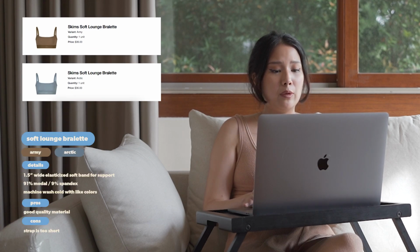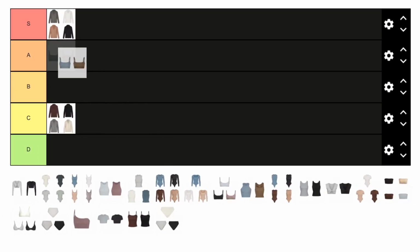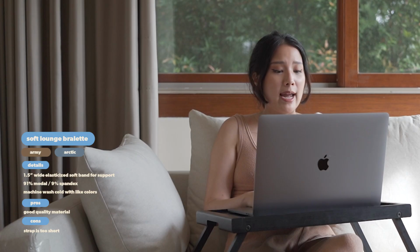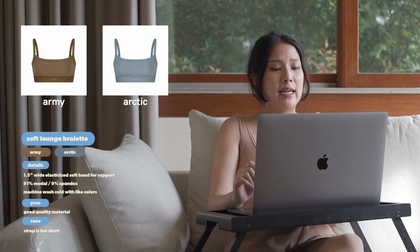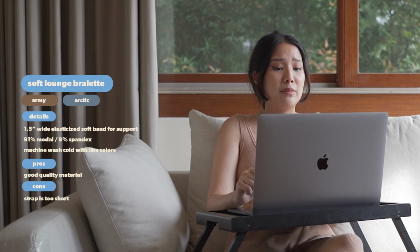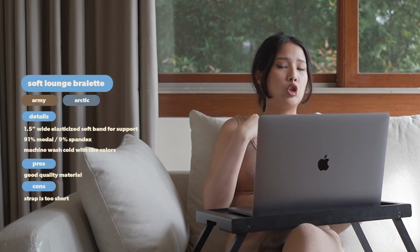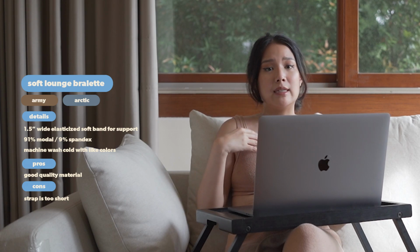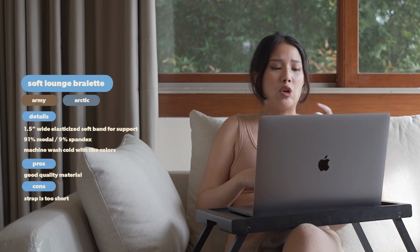Okay, we are going to move forward to another soft lounge item, which is the Skims soft lounge bralette. I'm going to give that an A just because I had to repurchase this and sell my other ones because the sizing is a little bit weird. I've been purchasing size small, and for the Skims soft lounge bralette, you actually need to size up from your original Skims size because of the strap. The strap is a little bit short only because the style is meant to sit up a little bit more. So the strap is not so good.